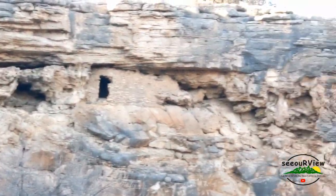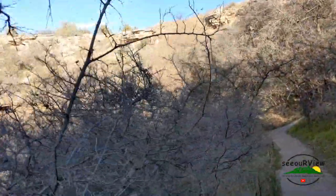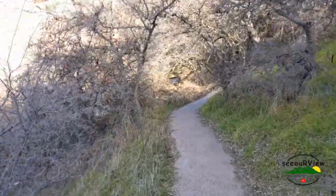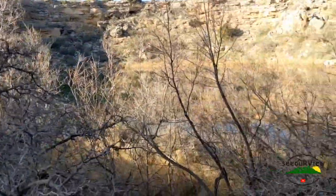Better shot of them cliff dwellings. For as many steps as there were, it's really not that bad coming down. I bet going back up, I'm gonna regret it. But we're almost right down at the water's edge here.